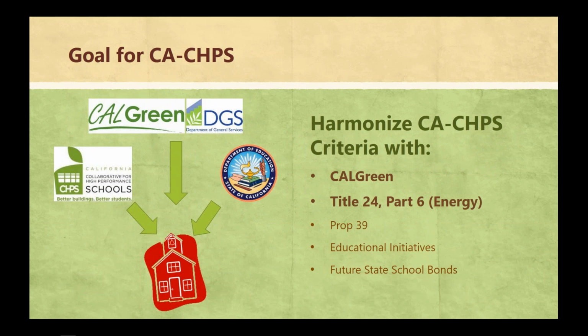A little bit of background. So our goal for California CHPS is to be harmonized with CALGreen, Title 24, Part 6, the energy component, as well as Prop 39, educational initiatives, and other school bonds such as Prop 51. Today we're focusing on the CALGreen and Title 24 Part 6 updates and the revisions that we've made to the CHPS criteria to account for those updates.